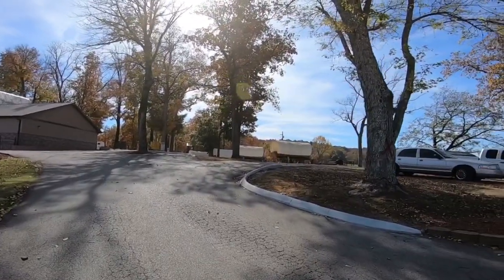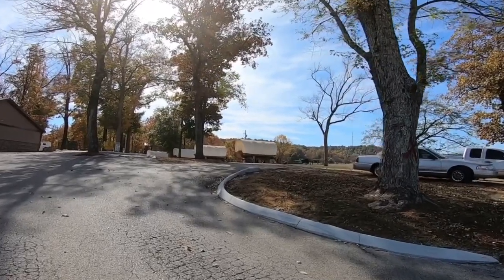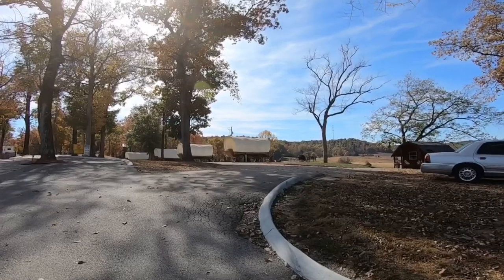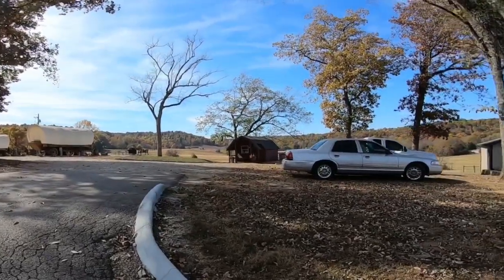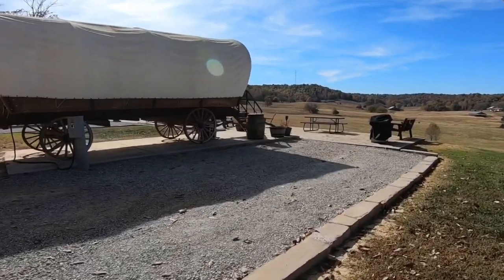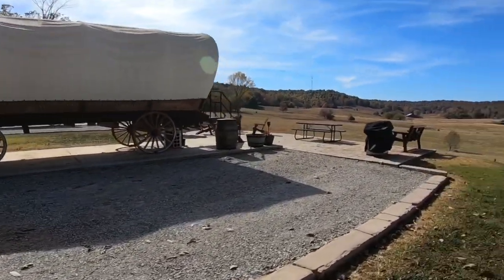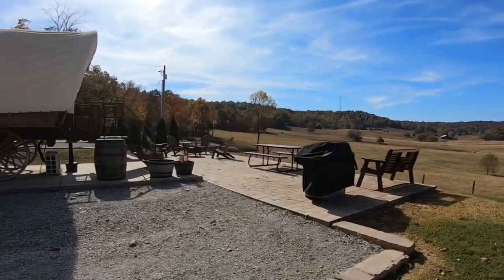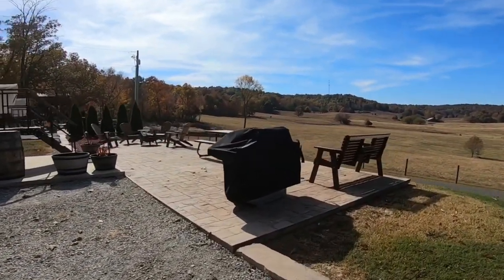Something new that they've done are these covered wagons. I love them, they're so cute. I'll take you over here to them. They got a little cabin over there. I'll walk around this one and show you what it looks like. I don't think nobody's staying in this one right now, so. Oh my goodness, the little seating area is so cute.